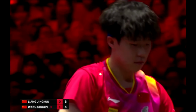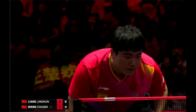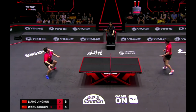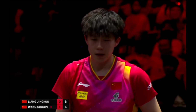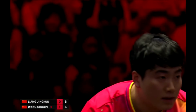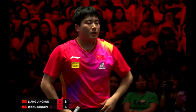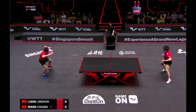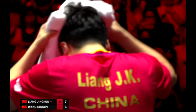4-6. Wang Chuqin here with a bit of swagger, just glancing that one past, fading it, not showing where it was going to go, and Liang even appreciated that. Liang keeps this 2-point cushion here. Second tiebreak of the second game.